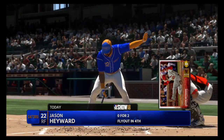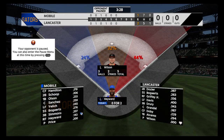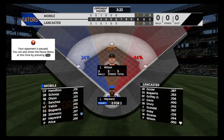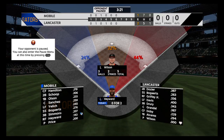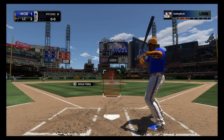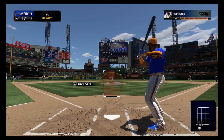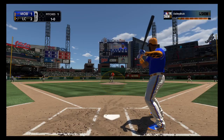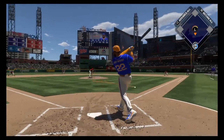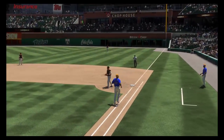Here's Jason Heyward now. He'll be tasked with starting things as we begin. Right fielder. Called to the bullpen here is the hard-throwing right-hander Joaquin Benoit gets the assignment. First pitch of the inning is taken low and away for a ball. It's 1-0. To first. Alvarez has got it, and he'll step on first himself for the out.